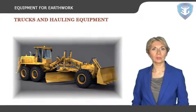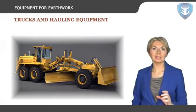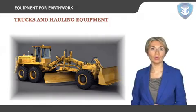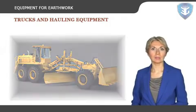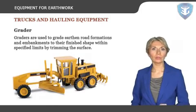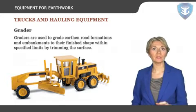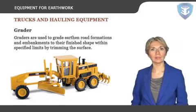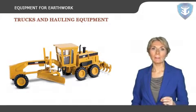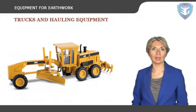Finishing equipment. Finishing operations follow closely behind excavation operations or compaction of embankments. Graders are multi-purpose machines used for finishing and shaping. The grader is a utility machine that combines the operating features of a hoe, dragline, and motor grader. Graders are used to grade earthen road formations and embankments to their finished shape within specified limits by trimming the surface. The graders can also be used for forming ditches, mixing and spreading soils, backfilling, and scarifying ground.